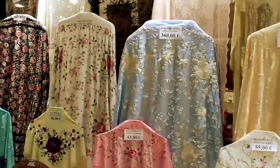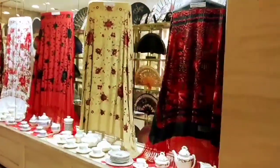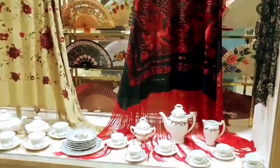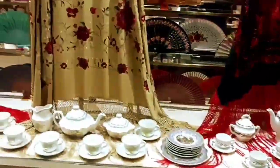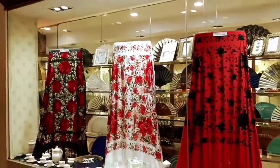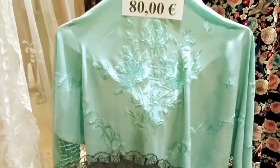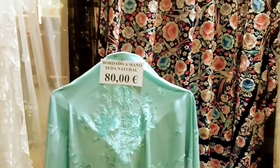These are the Manton de Manila. And here in downtown of the old city, you can find different types of shops like these Manton de Manila shops, and phone shops and jewelry shops, clothes shops and so on.